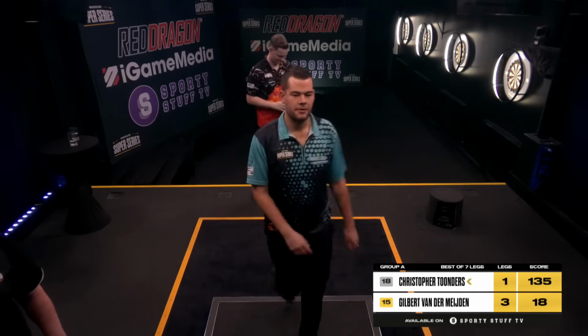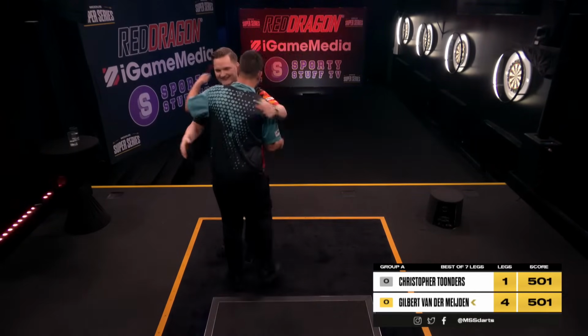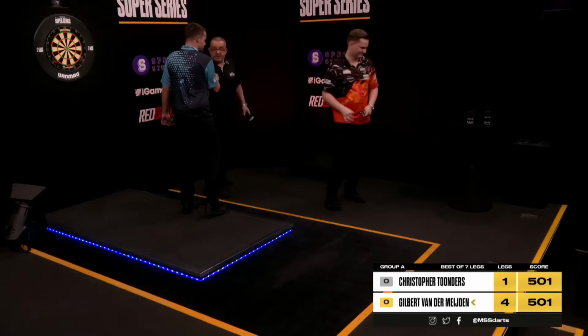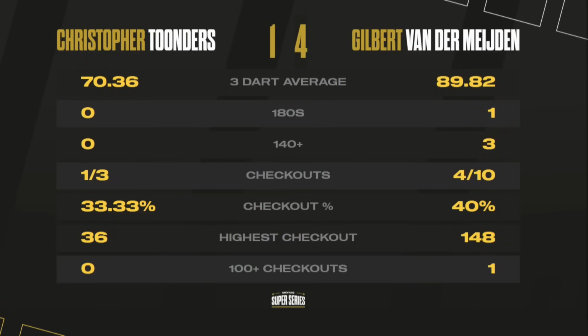Well, it's just gone 18. Game, and a match. 4-1 victory, Gilbert van der Meijden. Gilbert played at a rapid pace. Look at the respect between them. Toonders magnanimous in defeat as always. A really enjoyable game, and just a reminder to Gilbert that there's plenty more to come.